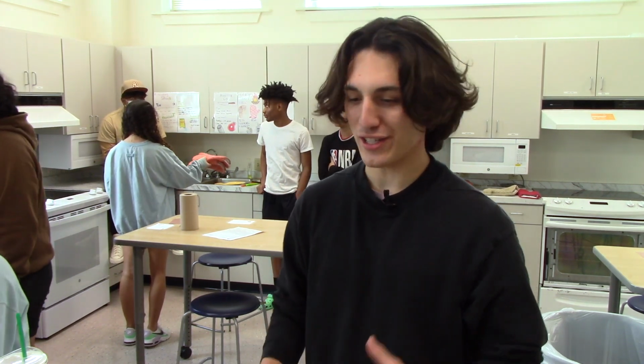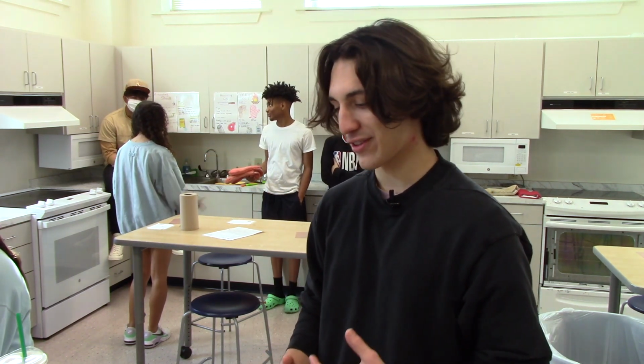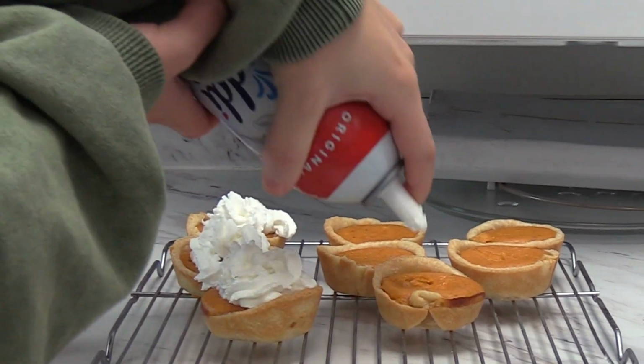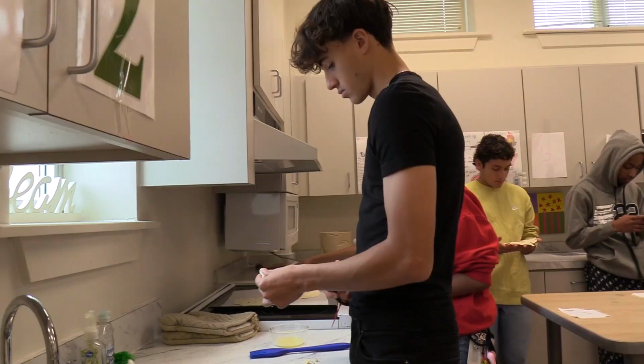Honestly, I enjoy any of the lessons that we're actually cooking, like the time that we started making breakfast foods, which I deviated and started making crunch wraps. I am the crunch wrap master in this classroom. We just made some miniature pumpkin pies. Those were pretty good. I just ate one in a whole bite.